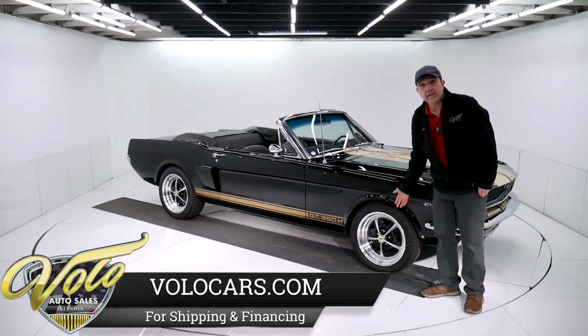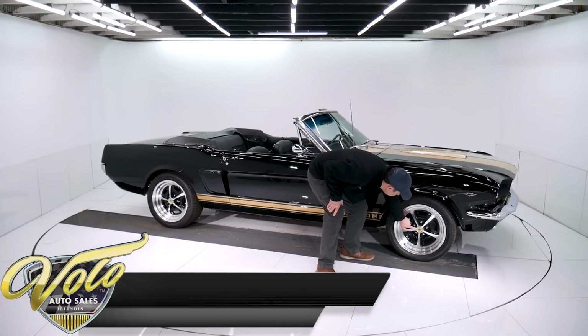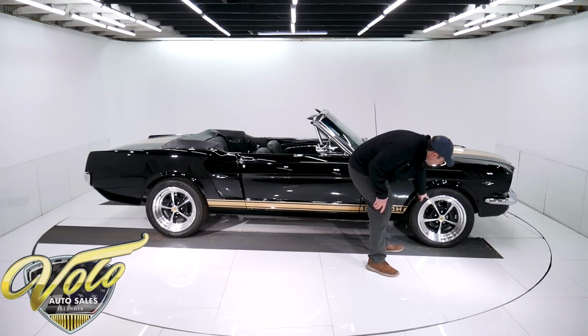And we didn't talk about the wheels yet. They're the billet Magnum 500 style wheels, says Hertz right in the middle. Performance tires, they're 17-inch wheels.